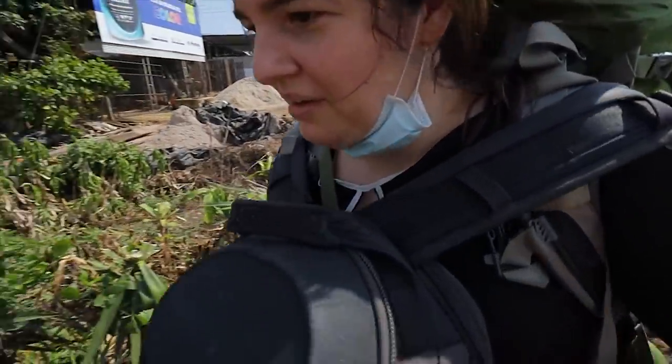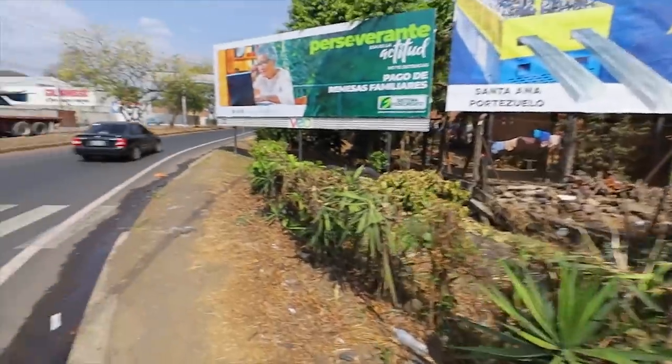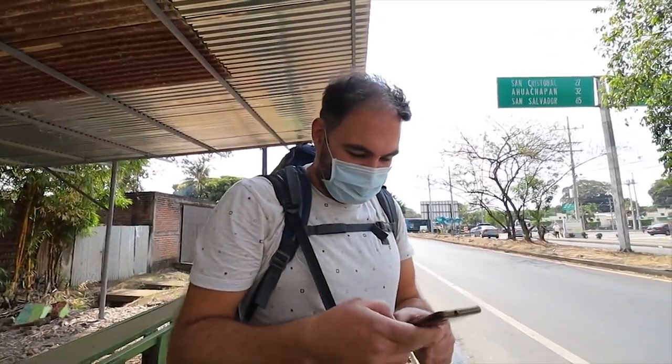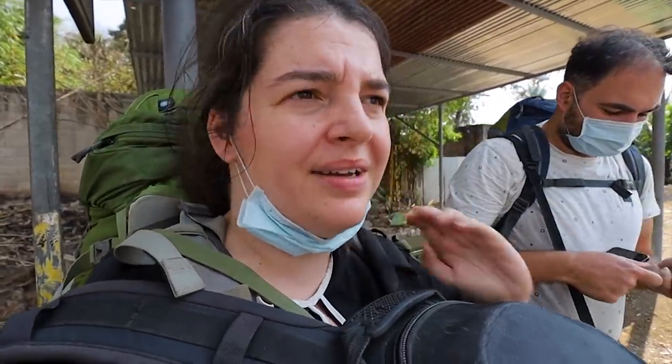Like mountaineering here over trash and over a sewer. Does this look like a bus stop to you, or I don't know? Not really, it's just a shed. I have to pee so bad right now.